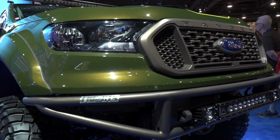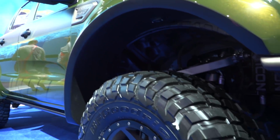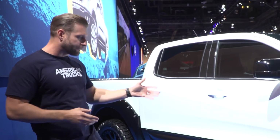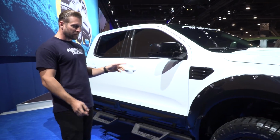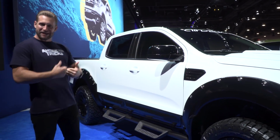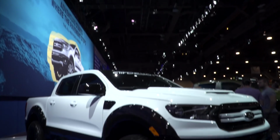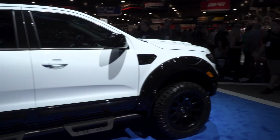Now Ford actually has some really cool parts that they plan on offering for these things for the aftermarket once they are released later this year, early next year, but they've gone even further and offered some trucks already outfitted with some aftermarket goodies. This one in particular really caught my eye. Why? Well, because it kind of reminds me of my Raptor at home, kind of the white and black theme going on. Obviously with the flares, 20-inch Fuel wheels here with the Ridge Grapplers, very sharp truck.